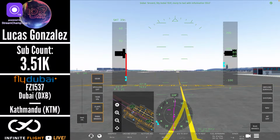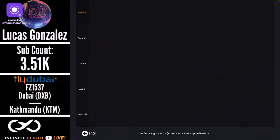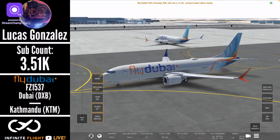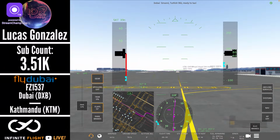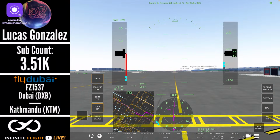Dubai ground, Sky Dubai 1537, ready to taxi with information Golf. Oscar Kilo Lima India Alpha November, continue taxi. Sky Dubai 1537, runway 30 right, taxi via Lima, Lima 1, Mike, contact tower when ready. Right via Lima, Lima 1, Mike. Sky Dubai 1537.